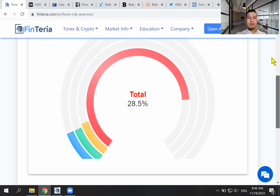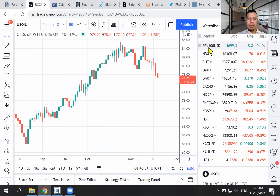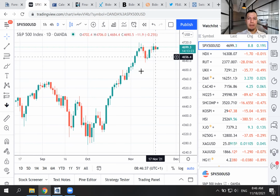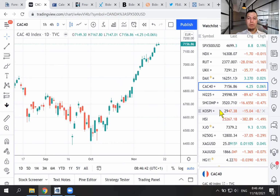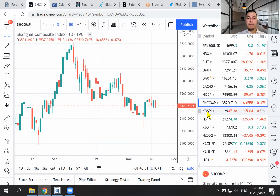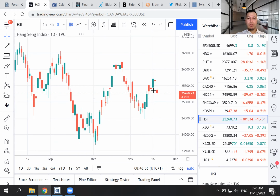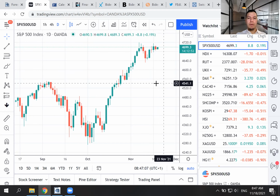So we can quickly check the situation on the charts. First of all, let's check the S&P index. We can see it's moving slightly higher. I would say the situation is pretty much mixed. The Asian session was not really that positive. Most of the Asian markets fell. Japan, this is China, Korean index, those are daily charts. Hong Kong, you can see, is also not performing that well. So there's some risk aversion in the markets. Let's see how the European session will evolve. So far, S&P futures are looking positive. They are gaining around 0.2%.